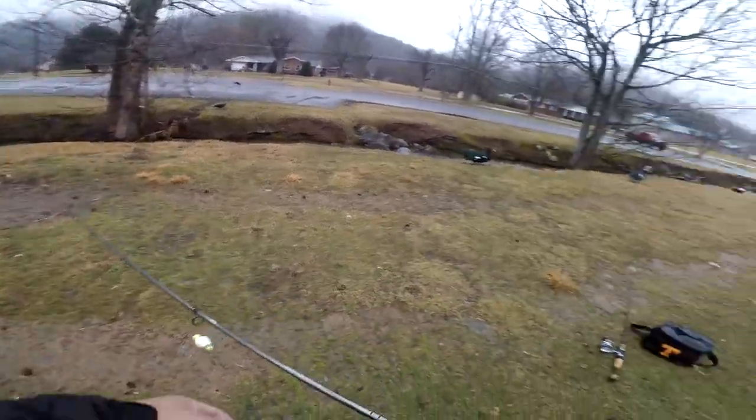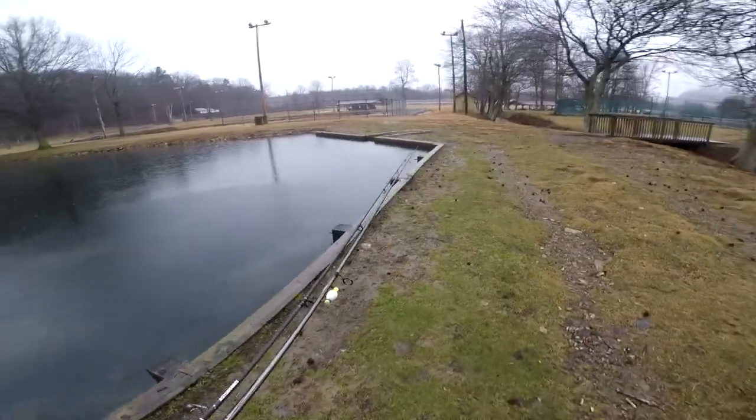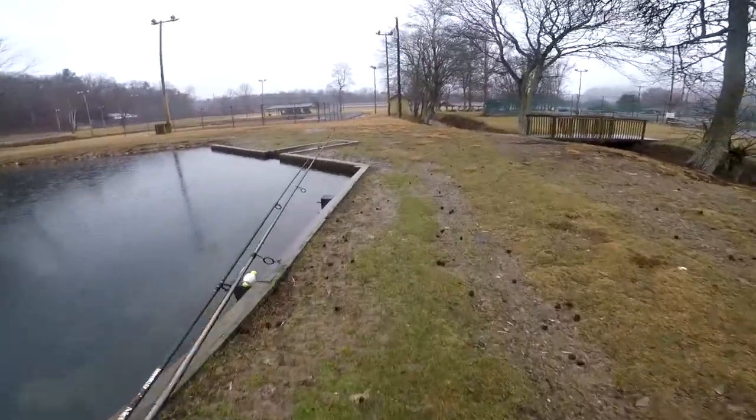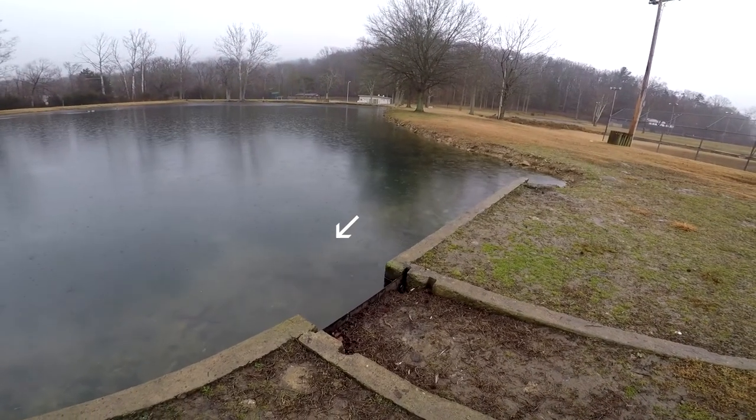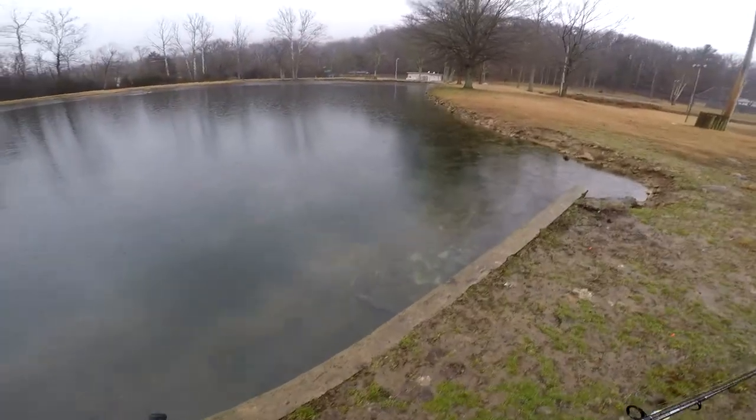Gonna go back to the car and head to another spot. There's a bunch of fish here, but I think they're trying to lay eggs or something. Like, look at that, yo. Look at that. It's like some toads in here. It's one dead one right there.